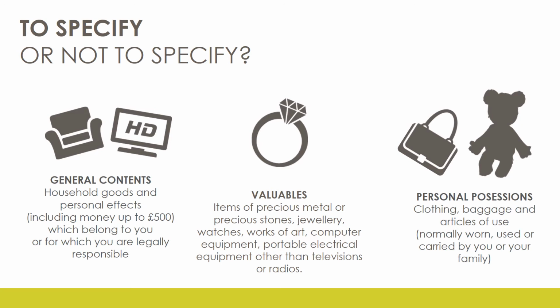General contents are household goods and personal effects, including money up to £500, which belong to your clients but don't fall into the valuables category. Valuables. These are items of precious metal or precious stones, jewellery, watches, works of art, computer equipment or portable electrical equipment other than TVs and radios.